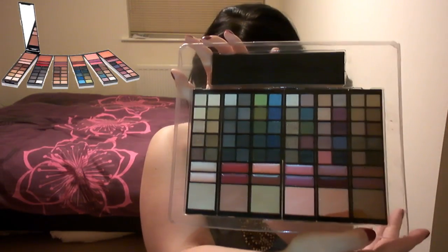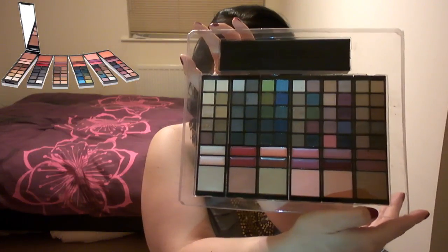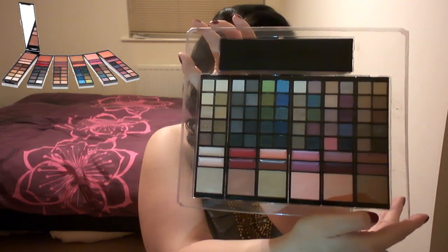There's nothing too kind of crazy, because some of the colour palettes have got colours that you think, oh gosh, I'm never going to use that. That's really too bright for me. But as you can see, these colours, there's some really, really great ones in there. Nothing too mad.